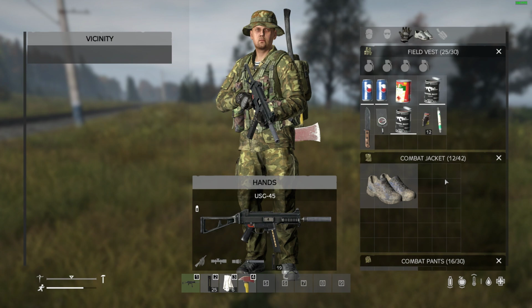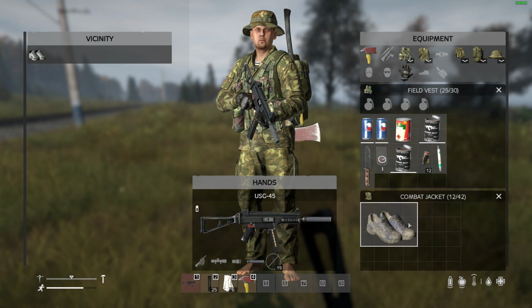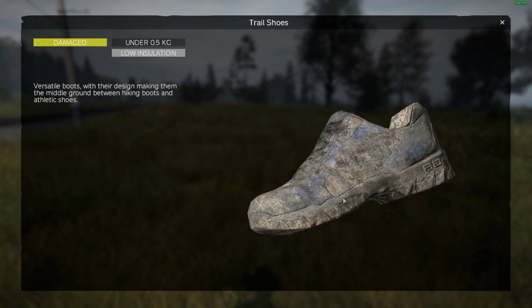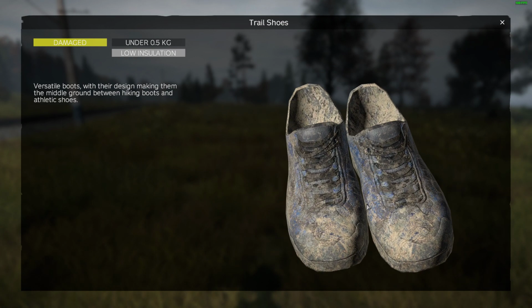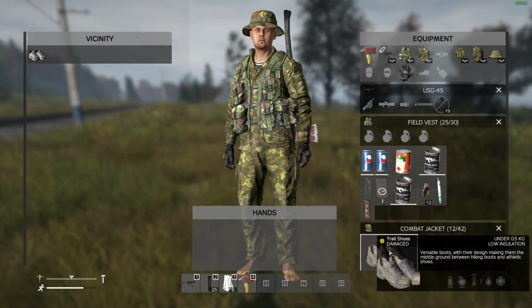Now, you can fix shoes as you're going along. So let's take these shoes off here. Here we have an example of some trail shoes that are, as you can see, badly damaged. Also remember, when something becomes ruined and you take it off, you can't put it back on again. It's done. So let's put these into hands.